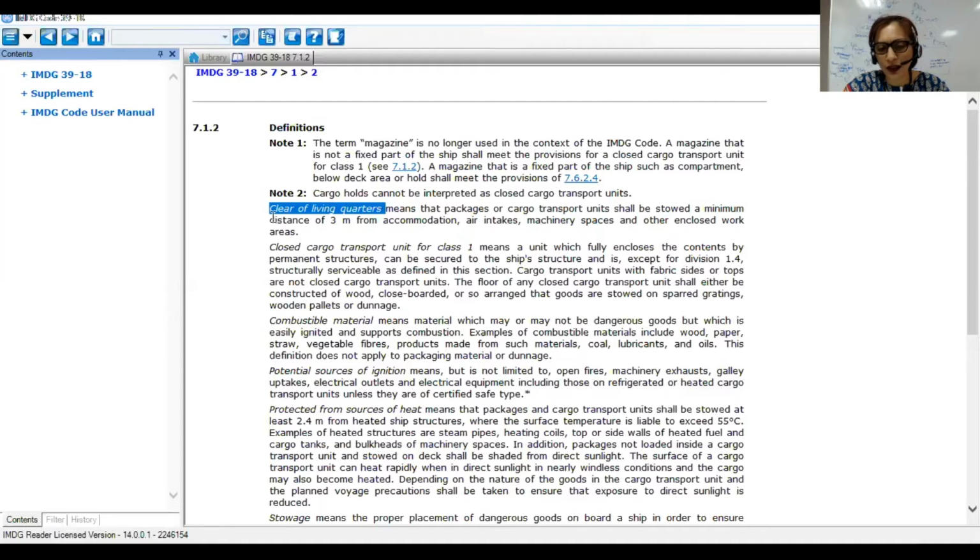So whenever you see clear of living quarters, the distance is 3 meters, and the 3-meter distance includes all this. All right. Then whenever they refer to CTU, they will either say closed CTU or just CTU.